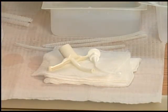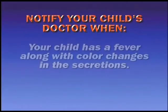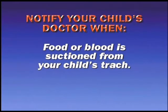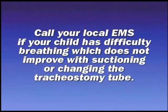In review, notify your child's doctor when your child has a fever along with color changes in the secretions being suctioned from the trach, if food or blood is suctioned from your child's trach, or if you are unable to replace the same size tracheostomy tube. Call your local emergency medical services if your child has difficulty breathing, which does not improve with suctioning or changing the tracheostomy tube.